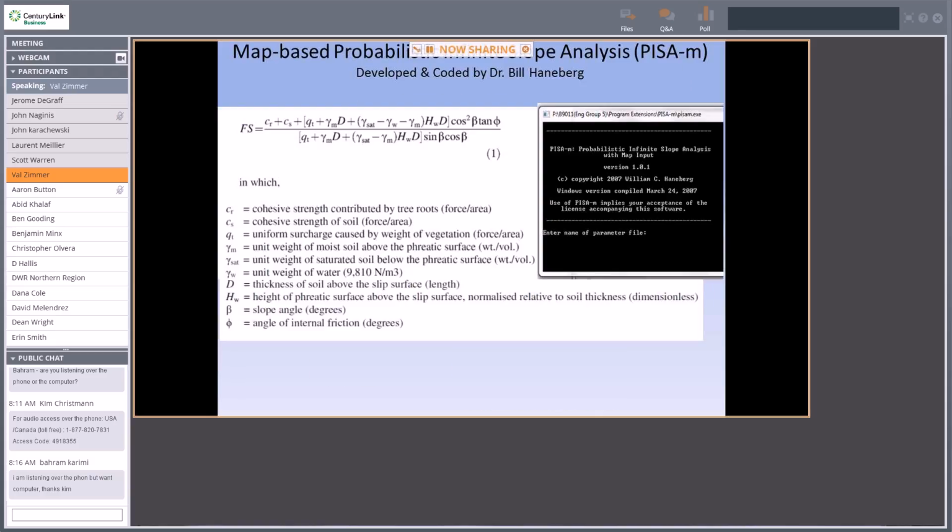I'll make a comparison of those in the next slide, but just briefly, Dr. Bill Haneberg has developed the map-based probabilistic infinite slope analysis software. It uses a factor of safety equation, and that factor of safety is then distributed across any range of statistical distributions that you like in order to model the probabilities of failure in each location in the site. It's quite a flexible model. This model is particularly more useful than SHALSTAB or SINMAP because it also uses static and dynamic modeling, so you can actually put numeric displacements in here if you want to model coseismic landslides.